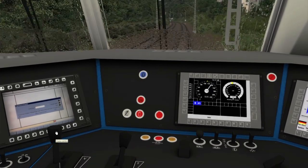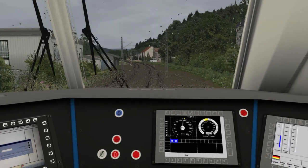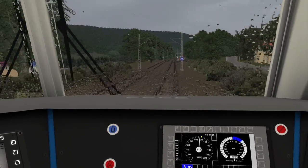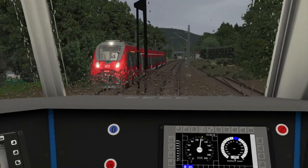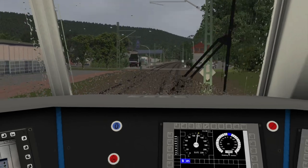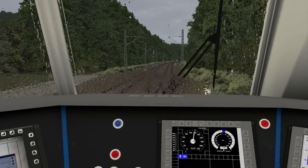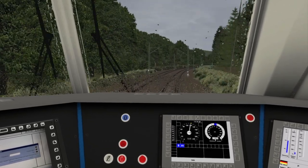So we're now approaching Bad Schandau. The milepost for Bad Schandau, for interest, is 23.2. You can see that's a closed crossover. Oh, hello, 442. New. Don't know why I felt the need to serenade them, I just did. That's 26, so yeah, I've got a while yet. Yeah, we're now in the 120 section again.